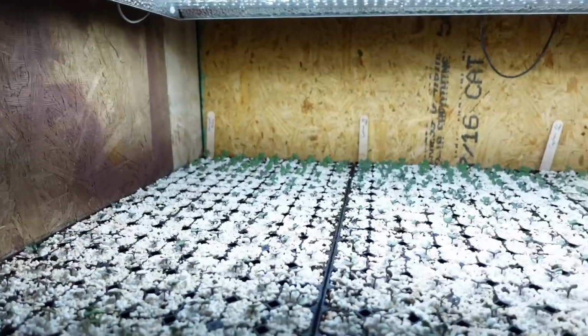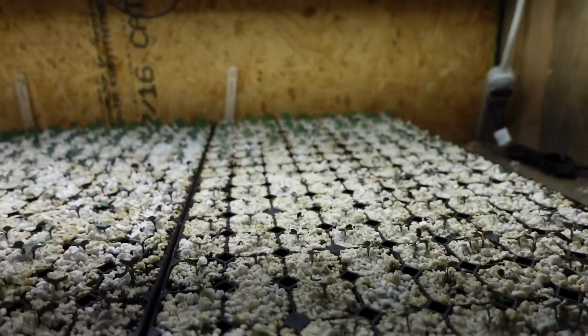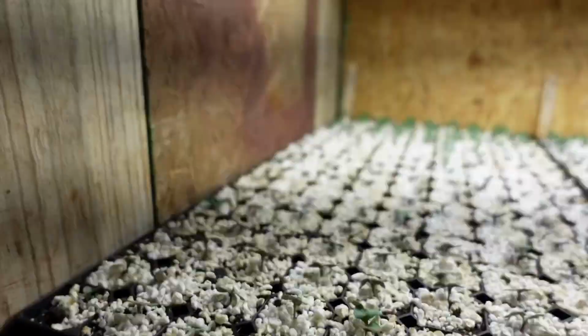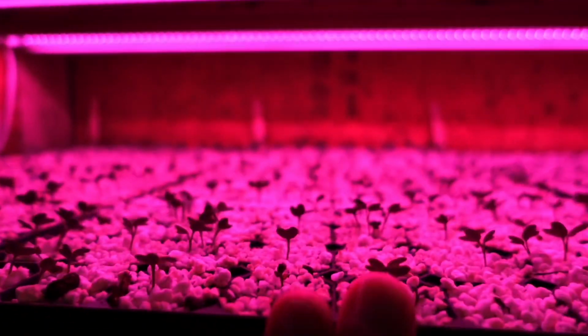All right, guys, this light's probably going to mess with this camera a little bit, but hopefully you'll be able to see it. All of these are cabbages. That's Storage Number 4, Typhoon, and Capture. All those have been in the trays for 1 week, and you can kind of see how big they are. Now these are the broccolis. This is the Marathon. This is the Green Magic.